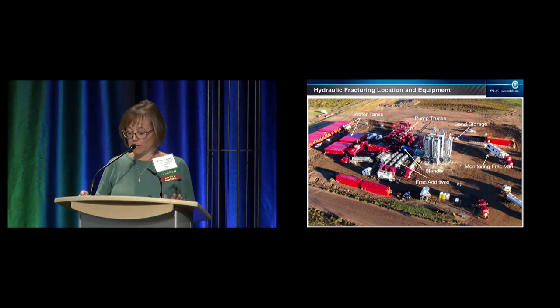So this is a picture of a typical location and the equipment. And so again, we're taking 99.5% water and sand and mixing it with 0.5% of chemicals. We're mixing it in a big blender, and it's a lot like the one you have at home, it's just a lot bigger. And mixing it up, then we put it through hydraulic pumps, and those pumps bring it up to a high enough pressure, and then it pumps down the casing, and then into the formation. It's a high enough pressure to crack that rock. And again, the sand is left in the crack, and the water is just pumping that sand down there.